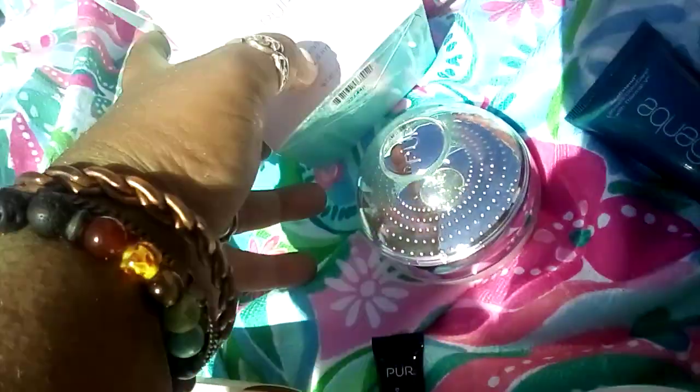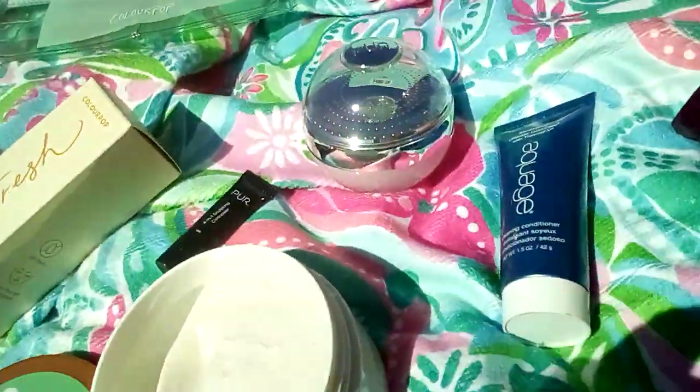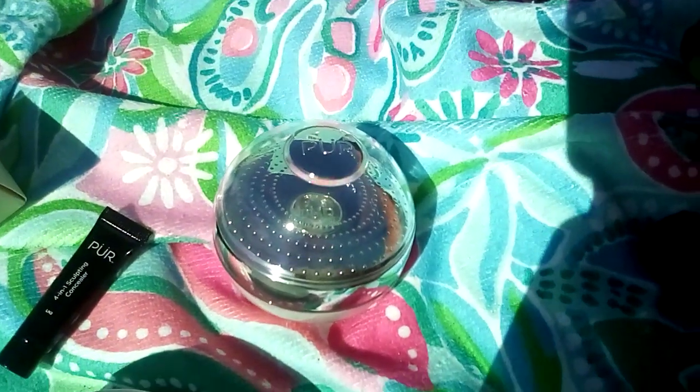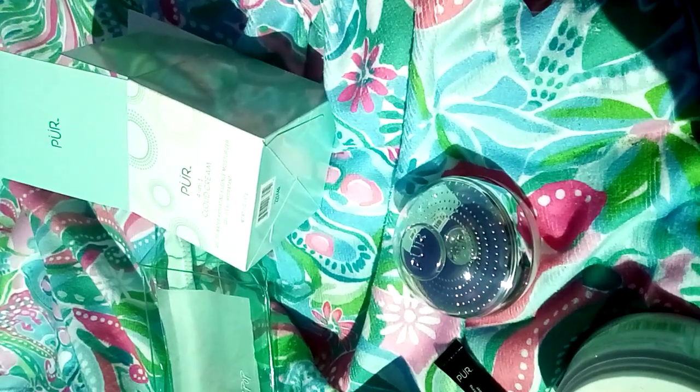Okay, so the Cloud 4-in-1 cream from Pure, the container jar is so pretty. It's shiny, very beautiful. If you could see it, a very cool looking container. It has a mesh type, stainless steel type shiny metallic insert inside. To see how that looks like.